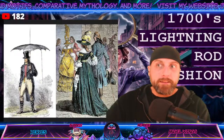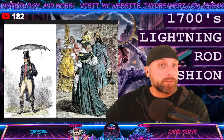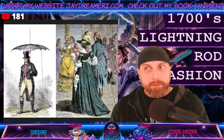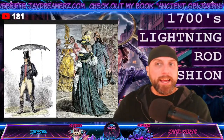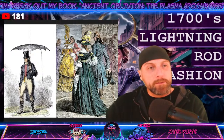Look how they dressed back then. I very much doubt they just walked around in the rain all the time, so often that there would be a need to put lightning rods on their heads and grounding devices trailing off the backs of their dresses, etc.